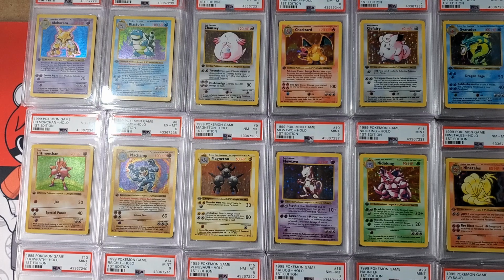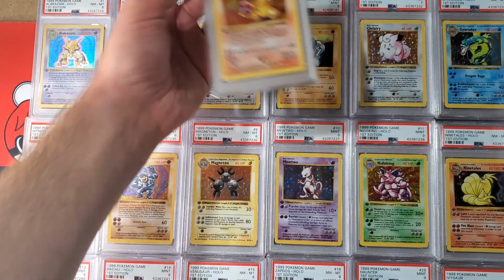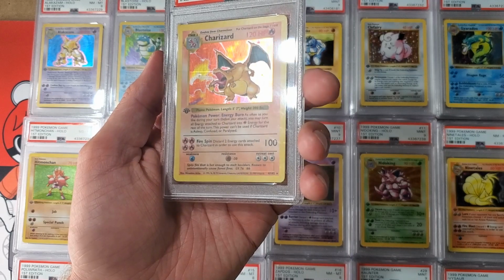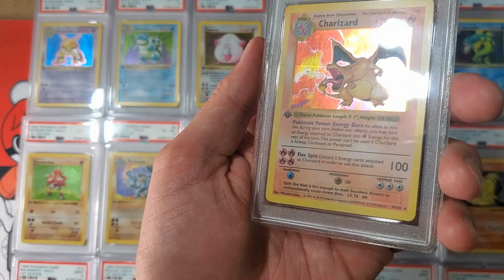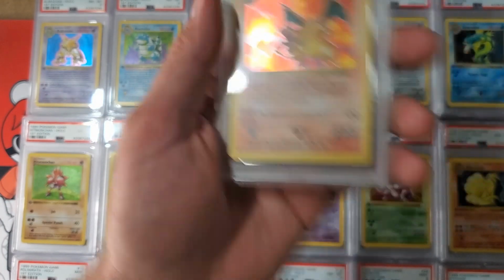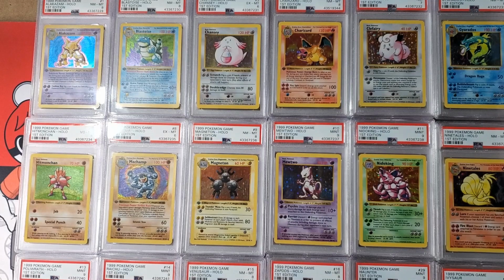I'm very optimistic on how I'll make out on the lot as a whole, but I'm torn. I give PSA a hard time a lot of times, and I have historically. I think that they'll do right by me. I think 90% chance that this ends up with a lower graded Charizard and then a reimbursement of the difference.